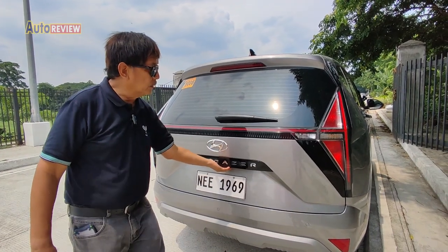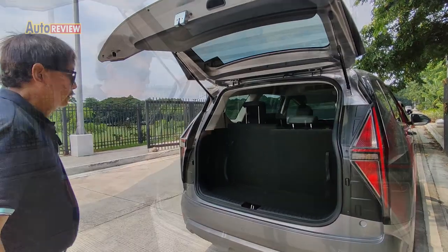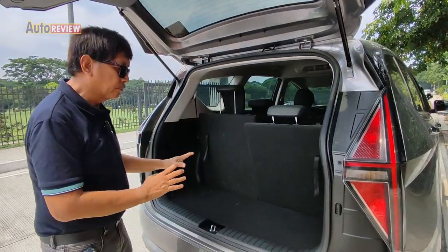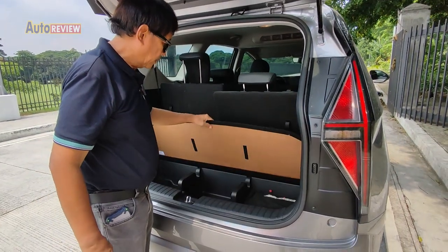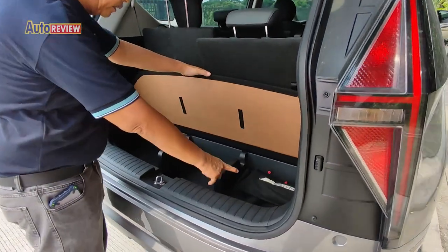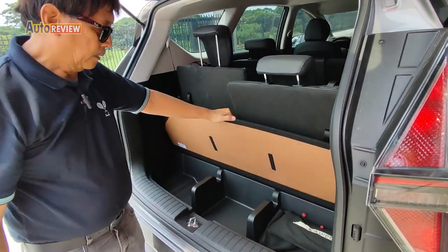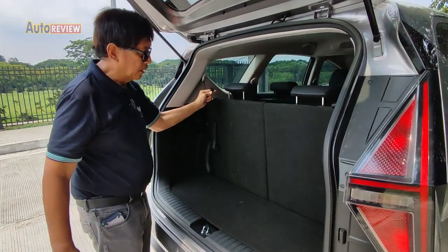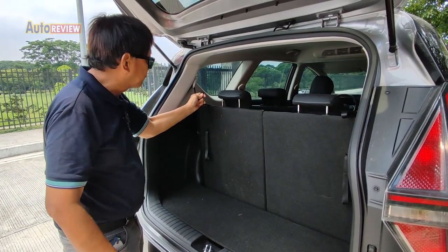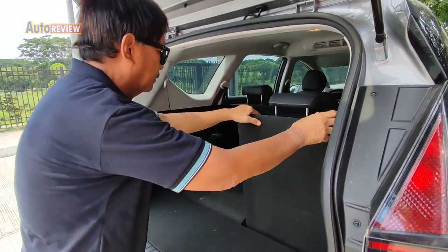And if you lift this up, okay, you have space here for small bags, even if all the seats are up. And you have the tools on this right side, good compartment here at the rear. So if you need more space for your luggage, all you have to do is pull this up and then put it down. Okay, more space.